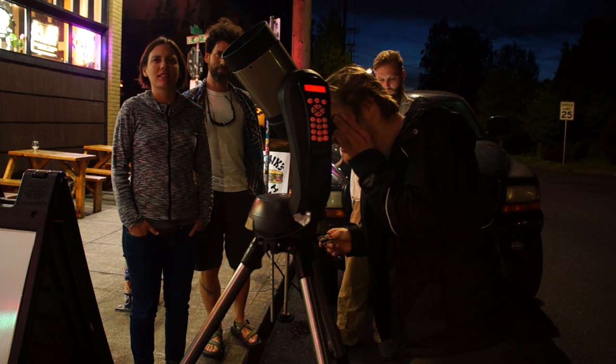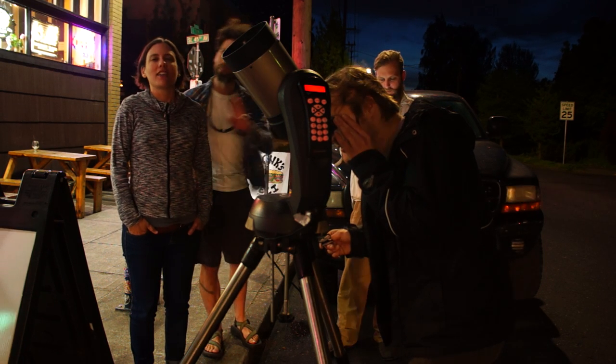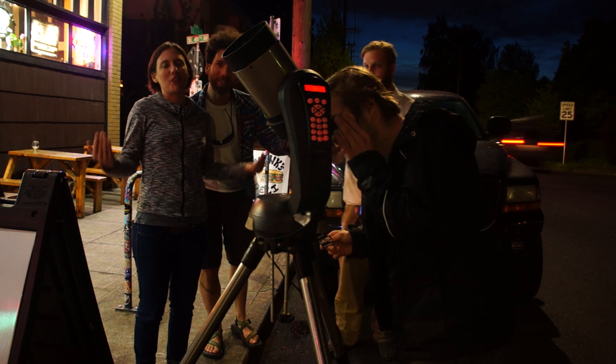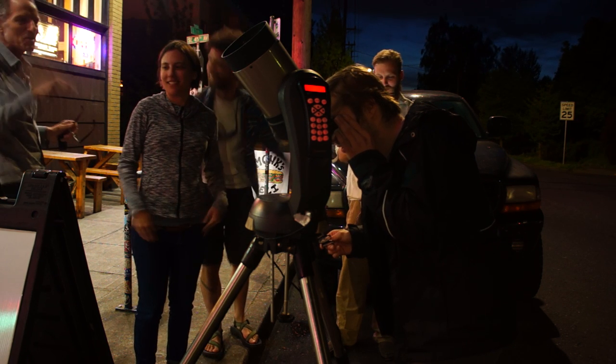Now, the line was again? Jupiter's moon? No. On three. What she said. Wait for the traffic to go. One, two, three. Sidewalk astronomy is the best thing ever. And why is that?